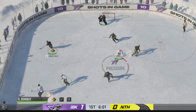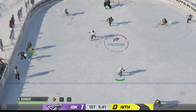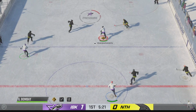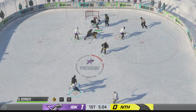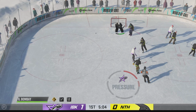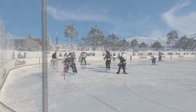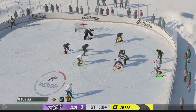Oh, just a great heads-up play by Burton. Now over to Bruner. The Nighthawks move the puck in the defensive zone. Broken up with the stick in the defensive end. The Icebreakers have done a great job moving their feet tonight, and they lead here midway through the first.